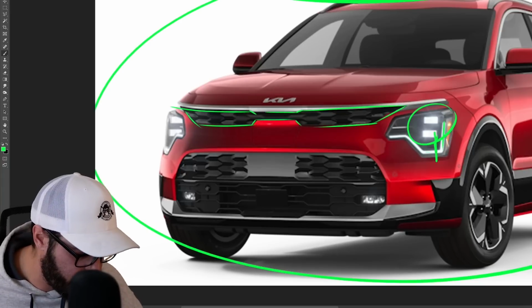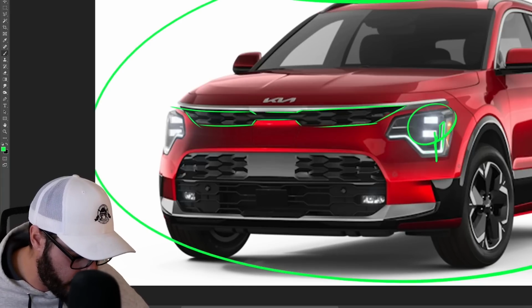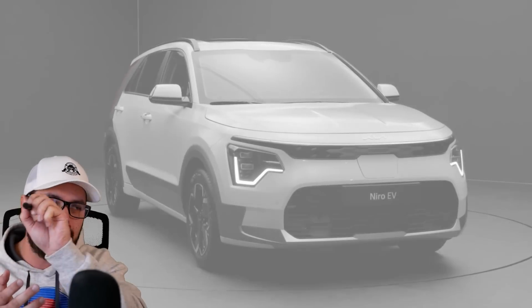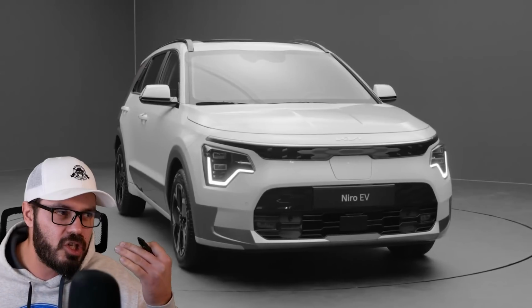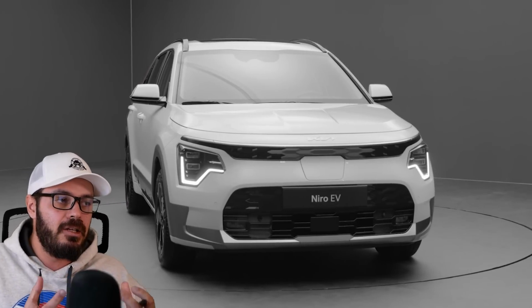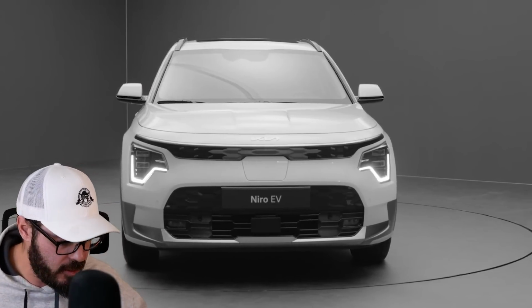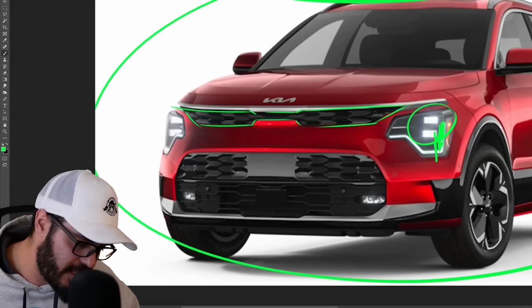I would love to have this LED bar be a different thickness somewhere, to create a more interesting approach to the LED. Instead of just having the same diameter line, it looks a little cheap that way. If you want to add some premium feel, you want to have different thicknesses in the LEDs. I think that looks a lot better, but still, this looks pretty good.